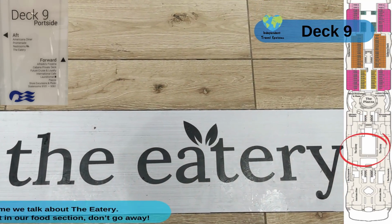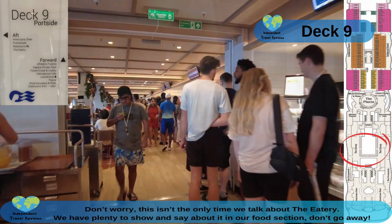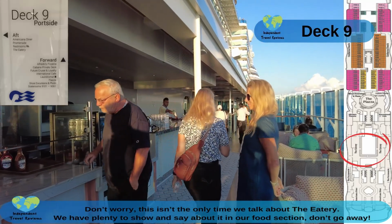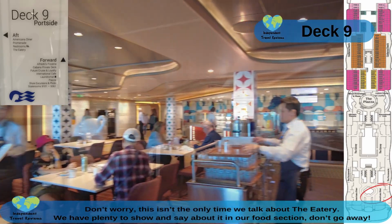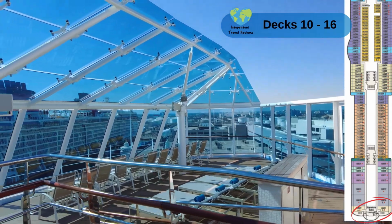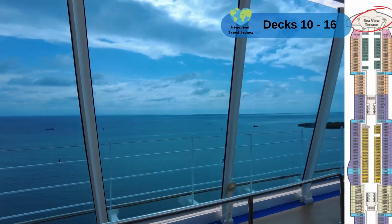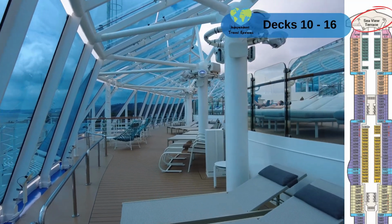Past the central elevators lies the Eatery, with doors to an outdoor promenade featuring tables, seating, a bar and food outlets, Mexican on the port side, pizza, free ice cream and another bar starboard side. At the rear are stairs to deck 8 and the American Diner, a large space that feels underutilised. Decks 10 to 16 are primarily staterooms, with 2 key features on deck 16, the Signature Suite Lounge at the rear and the Sea View Terrace at the front, accessible via deck 17 as part of the dome area.